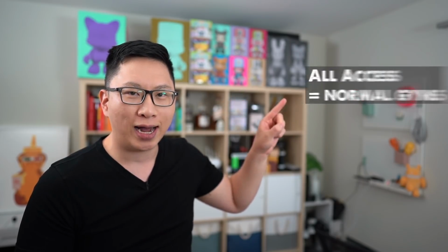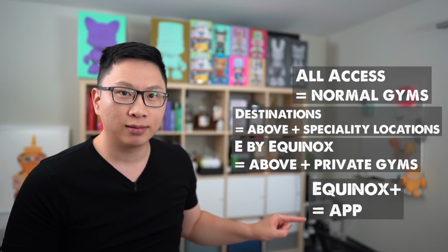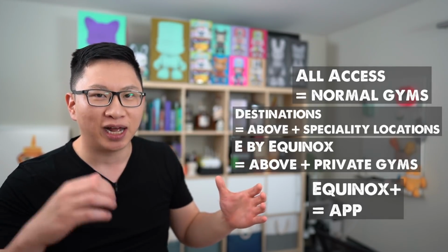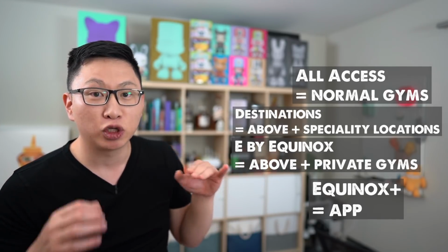This is going to include all access, destination, as well as their app, Equinox Plus. The first one is pretty much the normal one that gets you access to all of their basic gyms. The second one is basic gyms plus the rock climbing walls and special spaces. And the third one is pretty much the VIP program. I think if you're someone who already works out at Equinox, then this is going to be a minor discount.